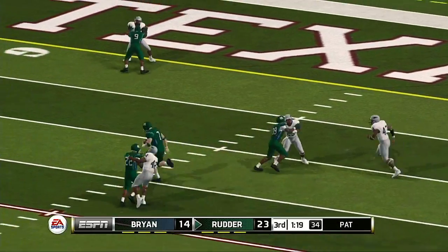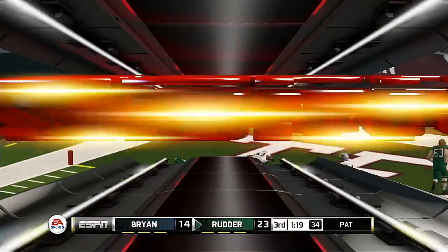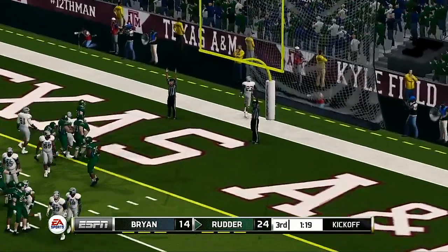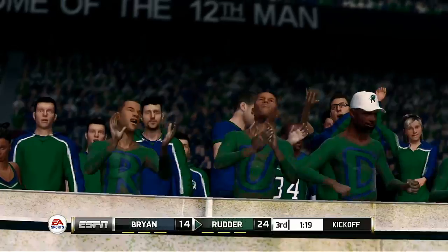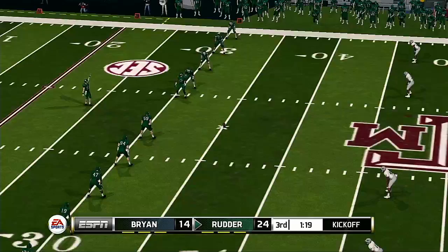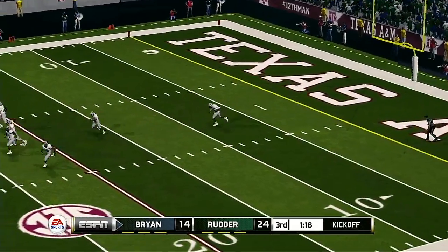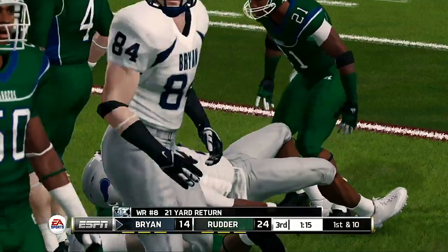Outstanding run and great execution by the entire offensive unit, especially the blocking up front. He splits the uprights with the extra point. Like they're ready for the kick. He's to the 20. He got hit hard.